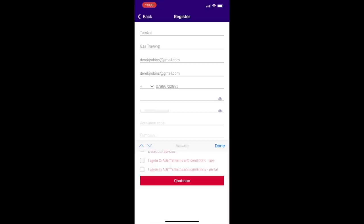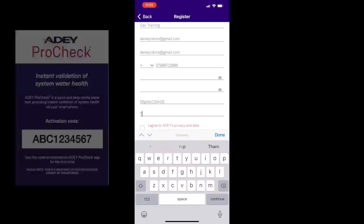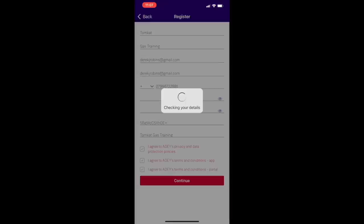And now I need to make up a password and obviously confirm the password, but I'm not going to show you that. And then after that, we need to put the activation code in, which you can find on the little piece of paper that comes with your pack. Once you've done that, you need to put in your company name. So Tomcat, click done, and there you go. We're now registered.